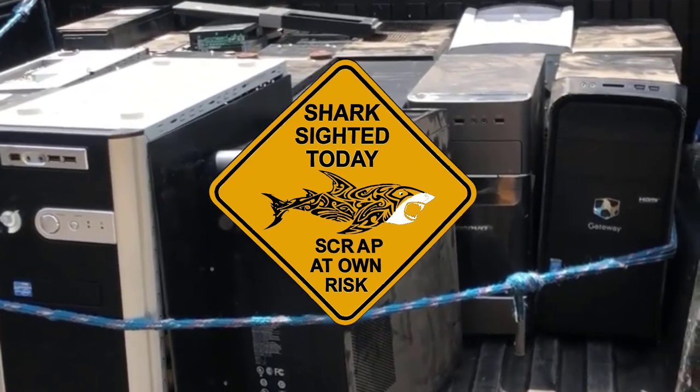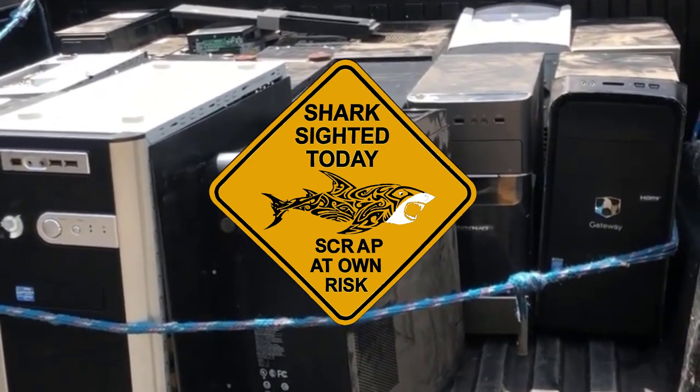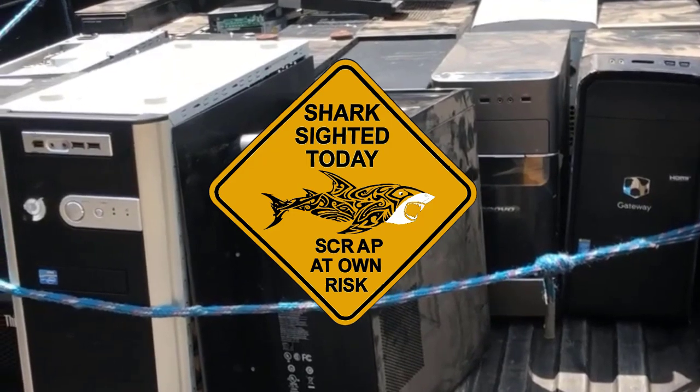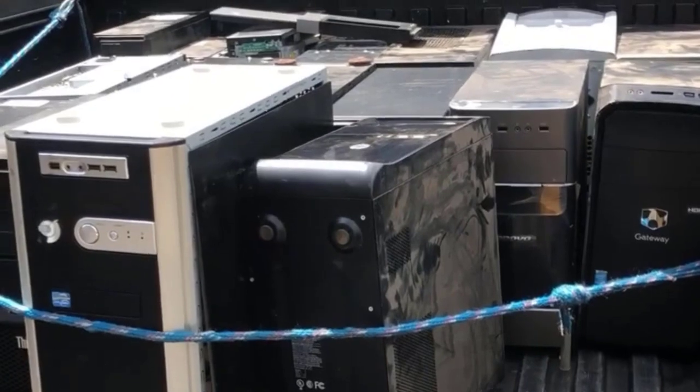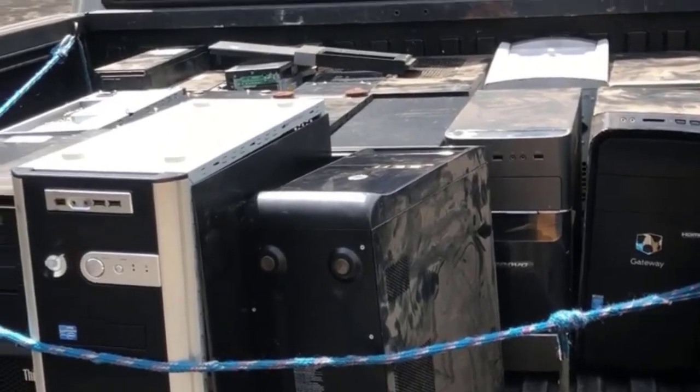I've got 18 random PCs that I pulled from the last lot, and I thought it'd be fun to see what these things are really worth from a scrap value perspective. All right, come on, let's dive in and find out.